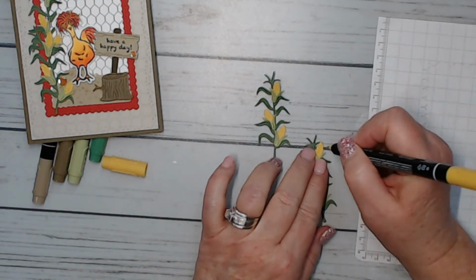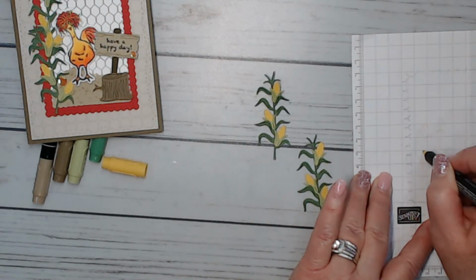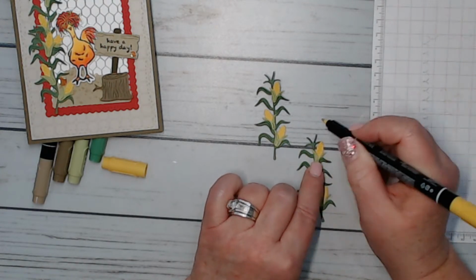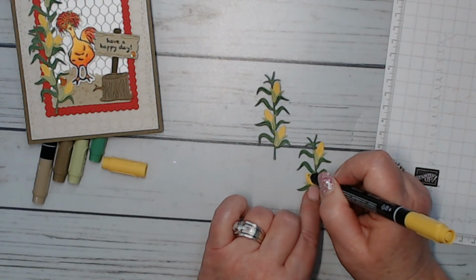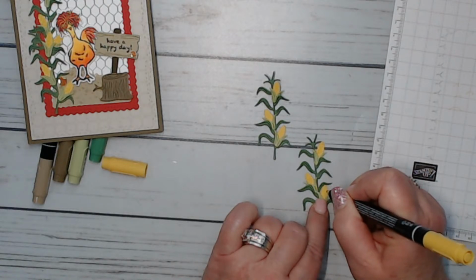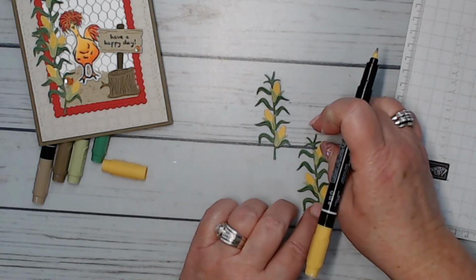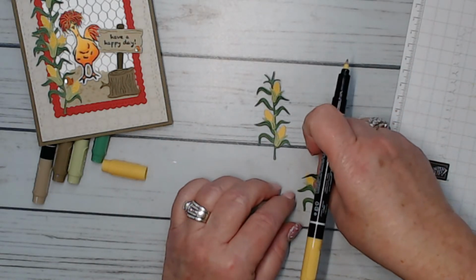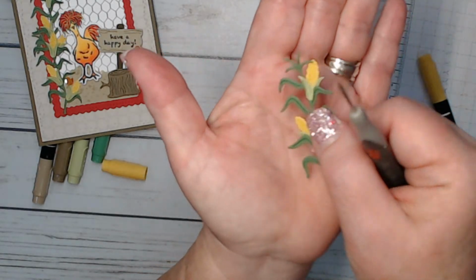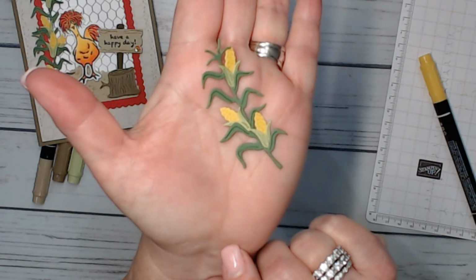All right, so now I'm just going to do little marks like this, just little sad face kind of marks. That's what the image looks like on the corn. And I'm not really necessarily going with the image on the corn because it's so faint. I'd be sitting here all day trying to see it. But okay, let me see if I can lift this up if you can see it. So there's the corn. You can kind of see it. I know up close it doesn't show.